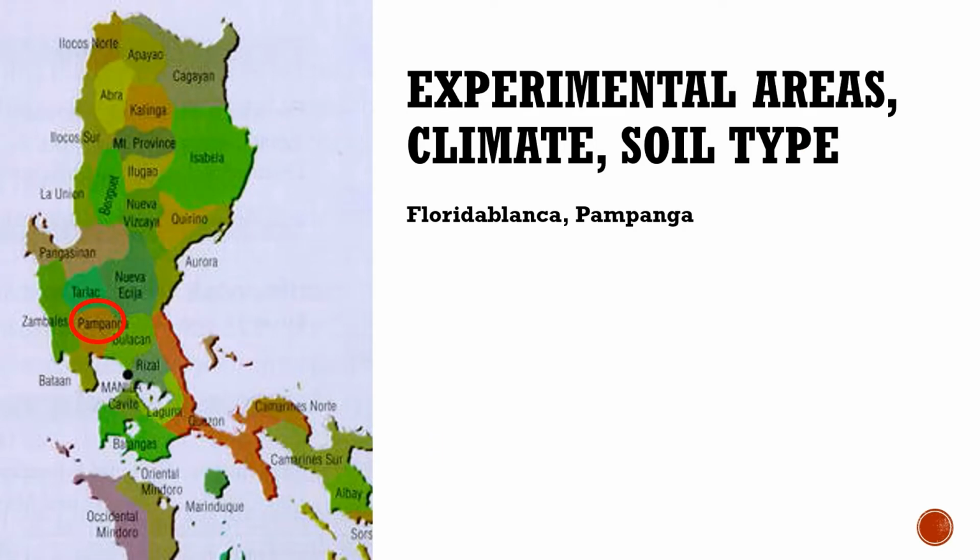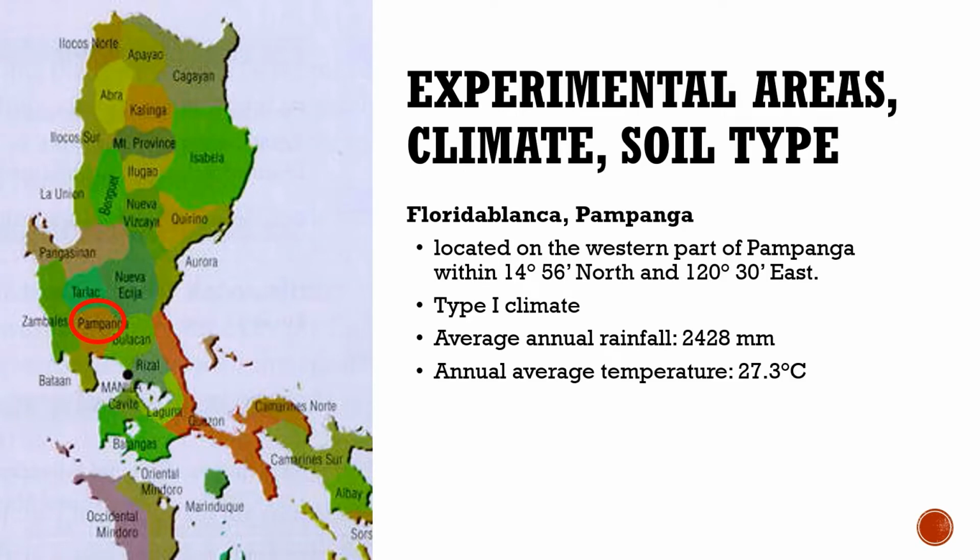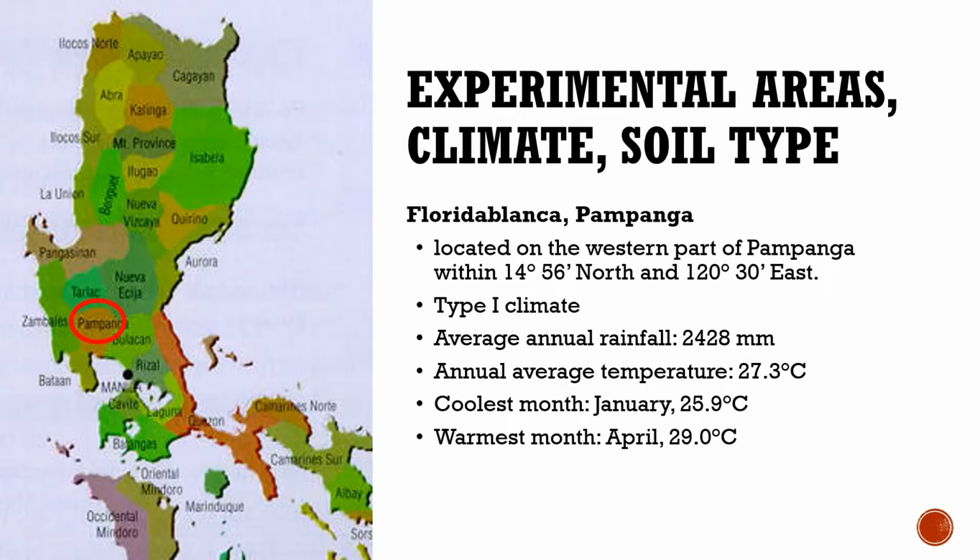For Pampanga, the three farms are located at the municipality of Florida Blanca, which is located on the western part of Pampanga, within 14 degrees 56 minutes north and 120 degrees 30 minutes east. It has a type 1 climate with an average annual rainfall of 2,428 millimeters and an annual average temperature of 27.3 degrees Celsius. The coolest month in the area is January, with an average temperature of 25.9 degrees Celsius, and the warmest month is April, with average temperature of 29 degrees Celsius. The soil type in the area is La Paz loamy fine sand.